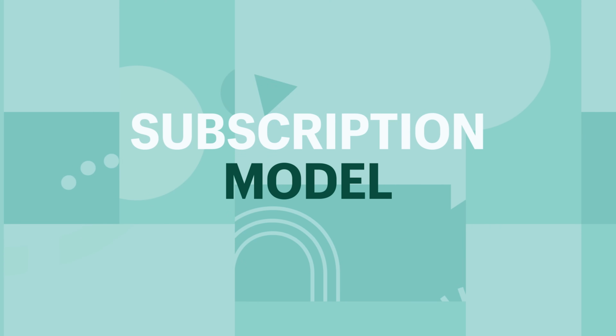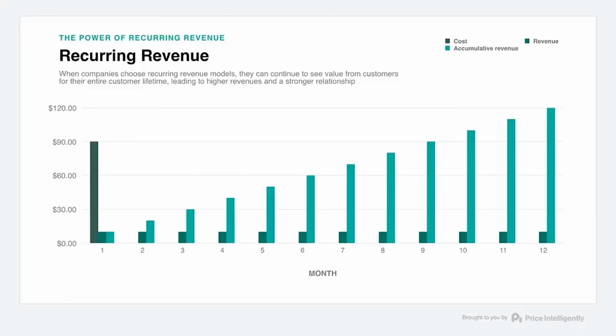Subscription model. Okay, first things first. Let's talk about how the subscription model works. Customers will receive packages from you on a recurring basis, and this could be monthly, every few months, or annually. For you as a business owner, this recurring revenue model is going to lead to higher overall revenues. Look at this chart here. The initial outlay gets paid off over time and then it grows exponentially. So you can see how this can be pretty lucrative.